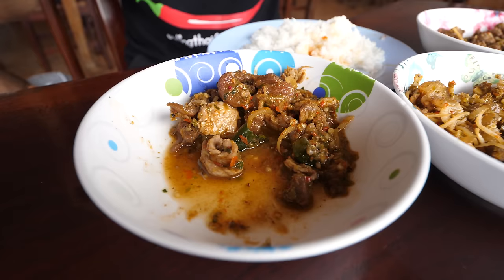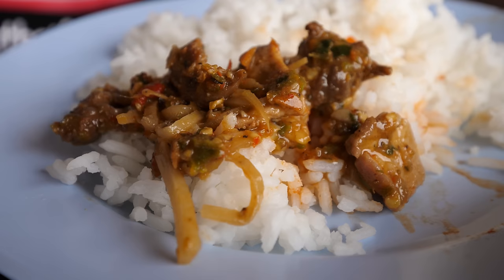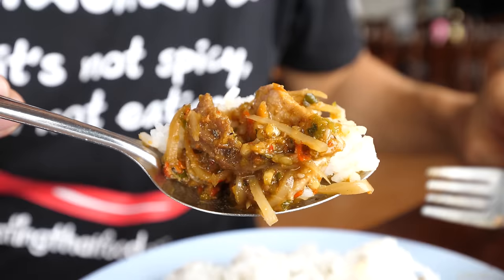What a dish. Oh, that's ultimate. That's so unbelievably good. It's spicy. It's balanced in flavor. There's a little bit of citrusy acidity in there. And that meat is very, very tender. That deer is tender. It's delicious. It's absolutely sensational.